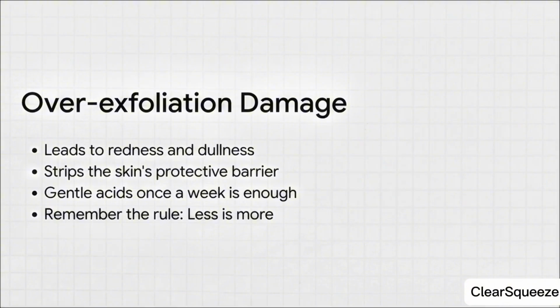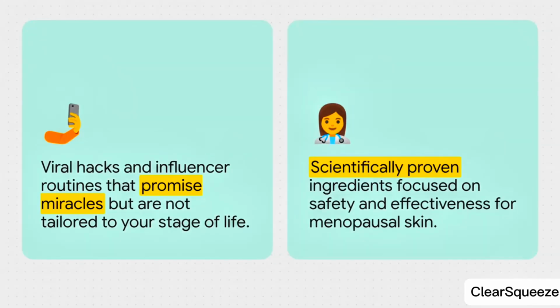Instead, a gentle chemical exfoliant, like an AHA or a BHA, just once a week is more than enough to do the job without causing damage. It all comes back to that key rule: less is more. You also have to be so careful about where you're getting your skincare advice. I mean, social media is overflowing with viral trends and hacks that promise the world, but they are almost never designed for the specific needs of skin in its 50s and beyond. Dermatologist-backed advice is always going to be grounded in science, in safety, and in what is actually proven to work for you.